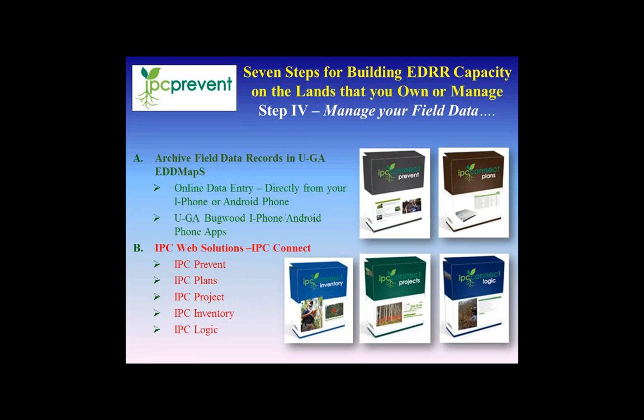Once you get your information and you put it where you want it, then you start thinking about project planning. This is where I'd like for you to look at the tools that Steve Manning and Lee Patrick and Chuck Bargeron have actually created for the company, and that is IPC Prevent for developing early detection systems, IPC Project Plans, IPC Project, IPC Inventory, and Logic. And IPC Logic is pretty neat because it can actually help you figure out what kind of control methods you need for a particular site, for a particular invasive plant.